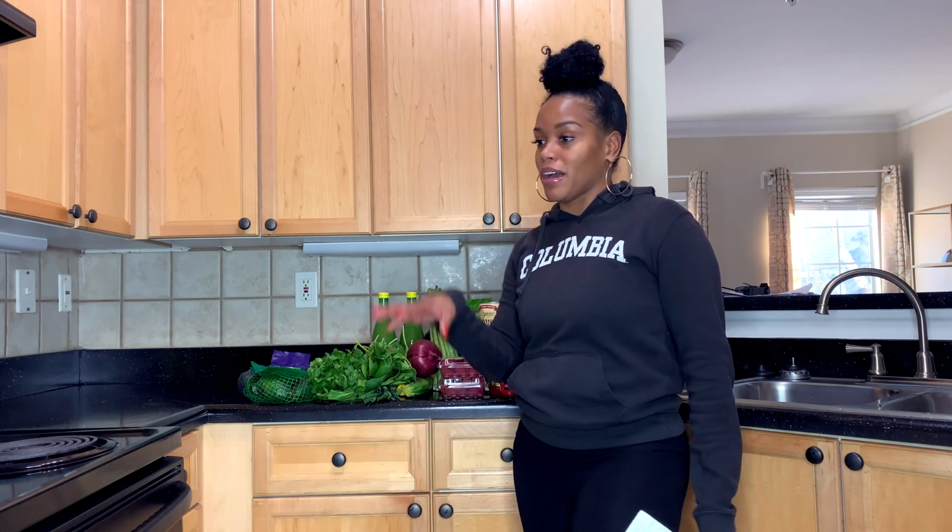I think I did pretty good in terms of sticking to my list, and I have $75 left to be able to buy additional produce and anything else that I might run out of, and I have enough salmon and shrimp and scallops in the refrigerator to last me the entire month, so I won't need to re-up on those things either.